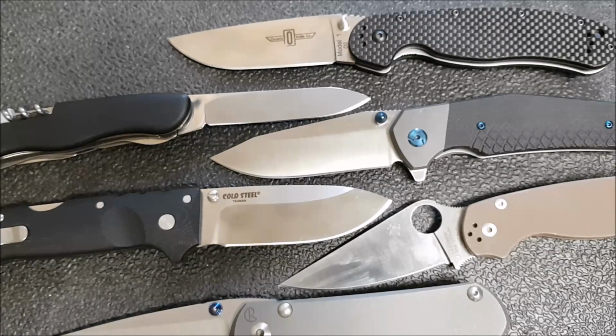And those knives are fine. And I like a lot of knives that fit into those categories. And I have a lot of knives that fit into those categories because as a reviewer and as a collector, that diversity is appealing to me. But for the average person, you probably don't want to own 5, 6, 7, 8, 10 folding knives. You just want one that can do just about everything moderately well.